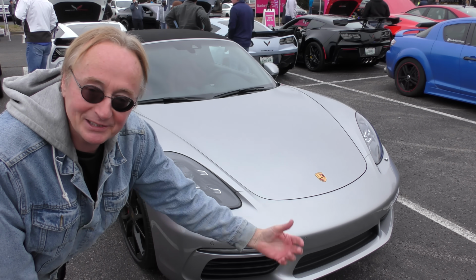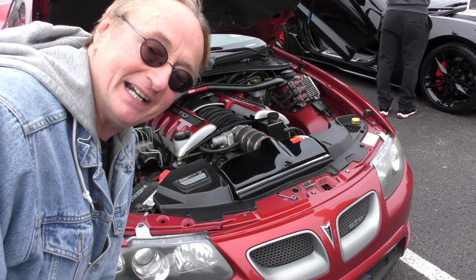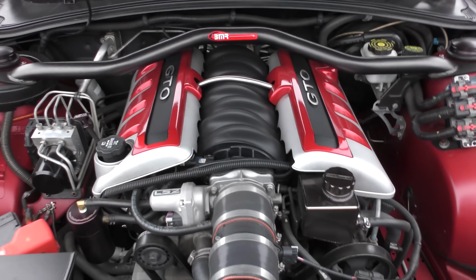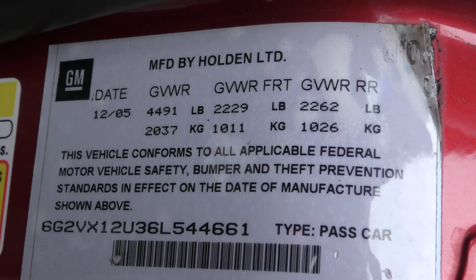We got 2021 Porsches. Upscale now. Now, you know I'm not a fan of Pontiac and GM, right? Well, this is a different bird of a feather here. LS2 engine in it, and it's got the 6-speed standard transmission in it. Check it out. Made in Australia.